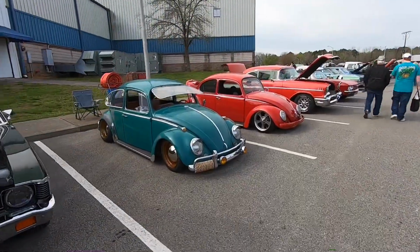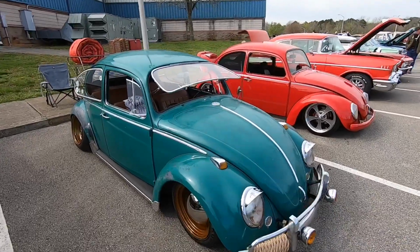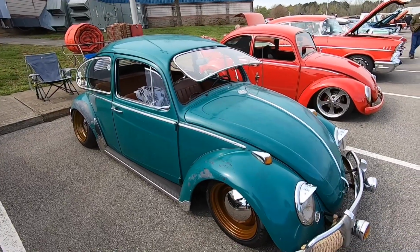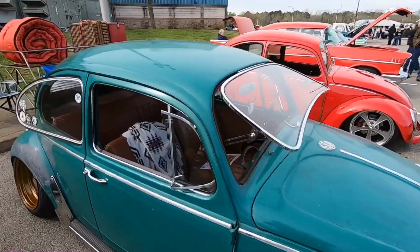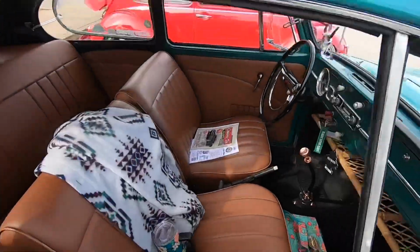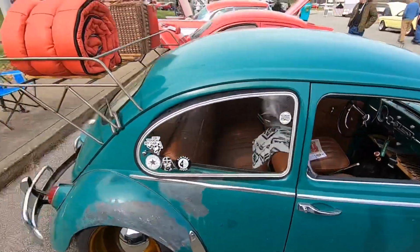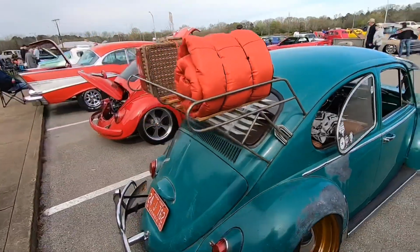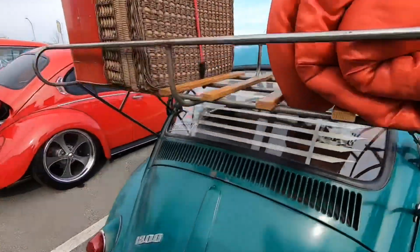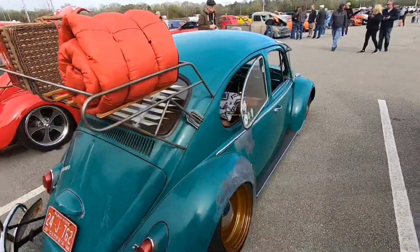A couple more really nice Volkswagens. This is one of those cars that I've seen at a lot of shows, but every time I see it, I just have to come look at it. I just love this little car. Neat luggage rack on the back. Got some Volkswagen accessory blinds in the back window there.